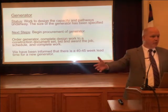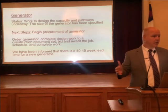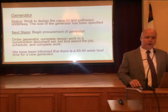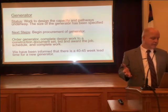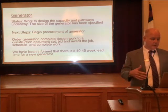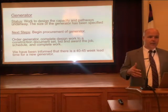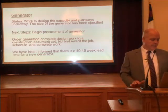And in the meantime, while we're waiting for the generator to come, the rest of the design work can be occurring. They have to draw out all the wires and where they all go into a bid set so that a contractor can bid it and then take the work. So what still has to happen is we've got to order the generator, which we're very close to doing. We'll complete the design work. We'll get into a CD or construction document set. We'll bid the job. We'll award the job to somebody. We'll schedule it, and then we'll complete the work. We know there's a 40 to 45 week lead time for generators.